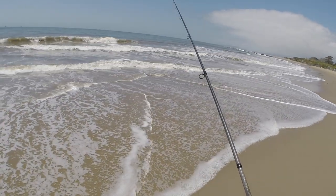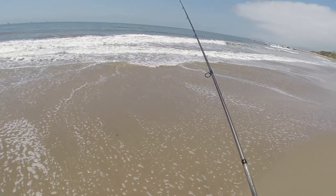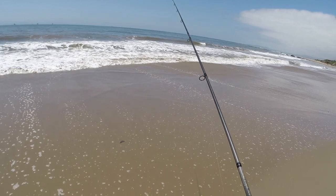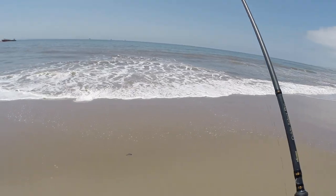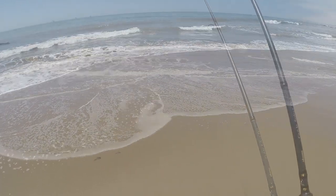Come on. See that little step down right there is just money. Just got the right perfect depth. There's a hit right here. Right there, look at it. Right there off that little teeny break. It goes from a foot to a foot and a half.